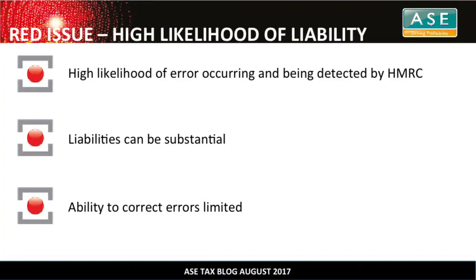I'm classing this as a red issue, which means there's a high likelihood of a liability arising and also of it being detected by HMRC. And unfortunately, the amount of the liability can be really high as well. Also, it's very difficult for you actually to correct the error once it's taken place, so big problems all round.